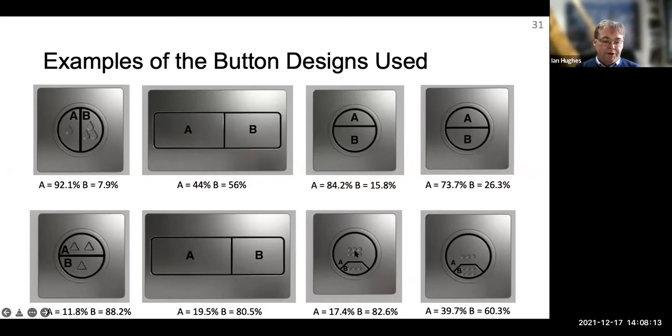I think what's more interesting is these 2 buttons in the bottom right-hand corner. We've got 2 identical buttons, but on the one on the right, we've specifically said the big button is the small flush with 3 little dots to indicate the flush. And even though it was labeled clearly, only 60% of the population that were surveyed were able to identify which was the right button to press to get the short flush. So I think labeling in itself, if you've got buttons that are dissimilar in size, can actually be a bit misleading.